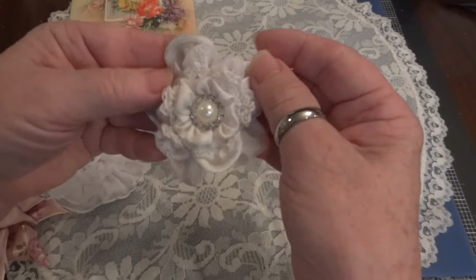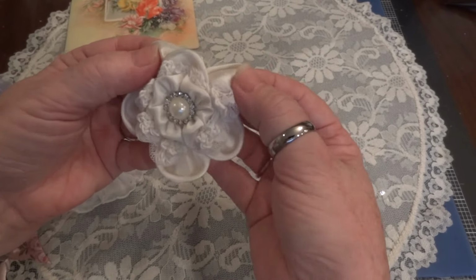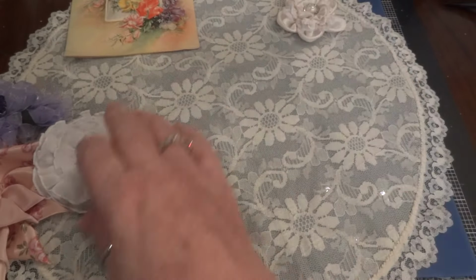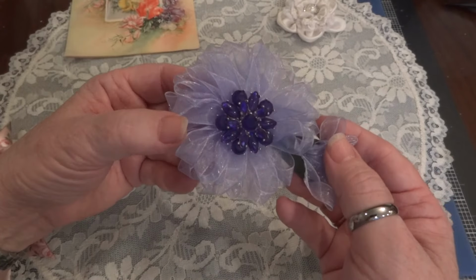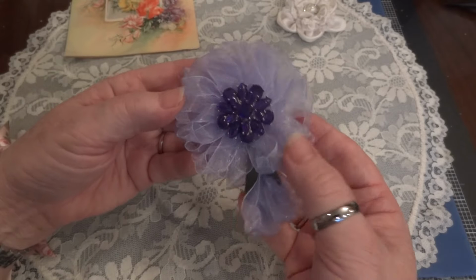She made me this beautiful one here, and this is a perfect size for a doily album. And then she made me a ribbon one, which I've never seen before. This is my first ribbon flower, and she made it in my favorite colors. It's gorgeous. I love that.